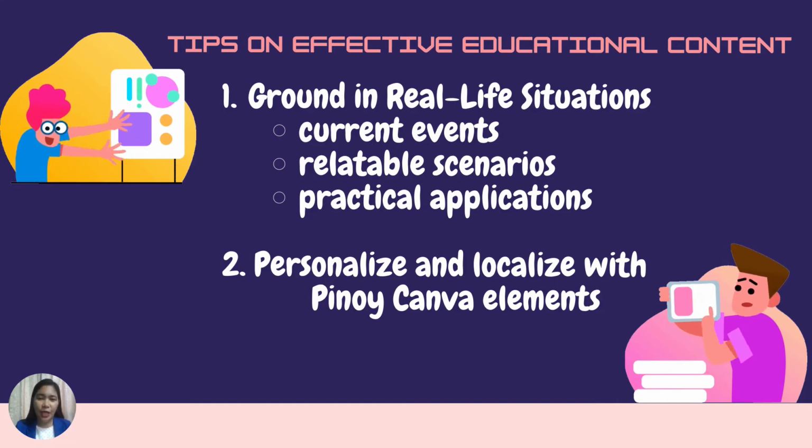Now, here are the tips on effective educational content. There are just two. The first one, if you're going to make educational content or instructional material, it should be grounded in real life situations. What does it mean? We are going to include current events. You're going to use relatable scenarios and practical applications. If we will have activities, those should be realistic ones, so those doable to our students. So we are going to connect them to the real, the present time. So we're not going to give examples from our time. This is the current situation, so we need to make use of those examples.